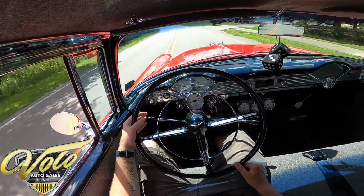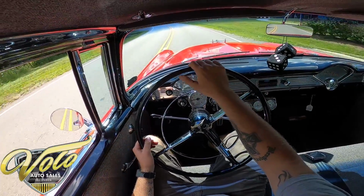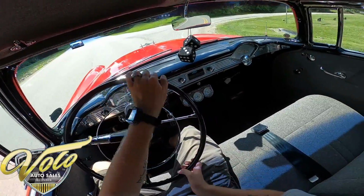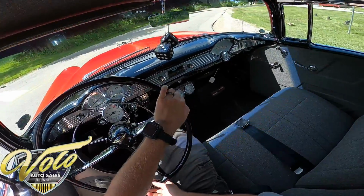It's real nice down the road. All right, I'll get on a little bit here, get a feel for it, then the second pass, try to open it up a little more.